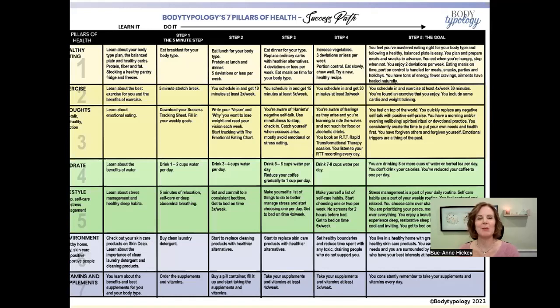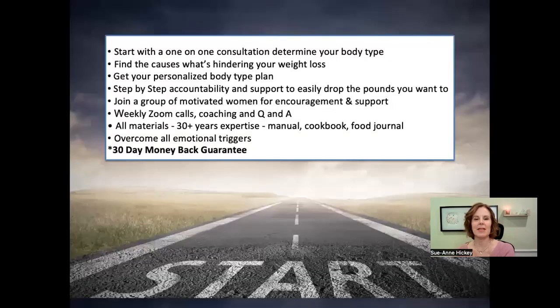So I know this is tiny little writing, but it's one of the main things that I use in the body typology membership, the 7 pillars of health success path. So my main goal is to help you go from where you're starting to get to the end goal. So whether it's your healthy eating, exercise, your thoughts, drinking more water, your lifestyle, your environment, or supplements and vitamins, wherever you are at on each of these pillars, we will help you. Each month, we usually have a different theme and help move you along the path to health. So by the end, you have all 7 pillars and you're doing great with all of them. And maybe 1 or 2 you're still working on, but it's across the board to help you move and instill these healthy habits that you can then maintain long term.